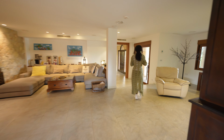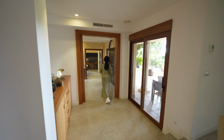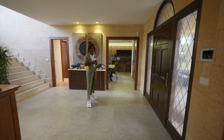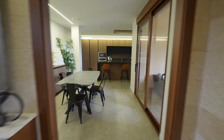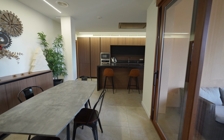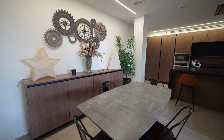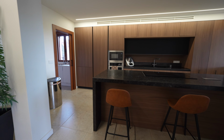So I'm going to take you across through the living room once more, back into the entry hall, and now we are going to show you the open dining room and kitchen. This dining room and kitchen combined is 36 square meters. It is again warm and inviting. They have gone for the tones of brown and black.